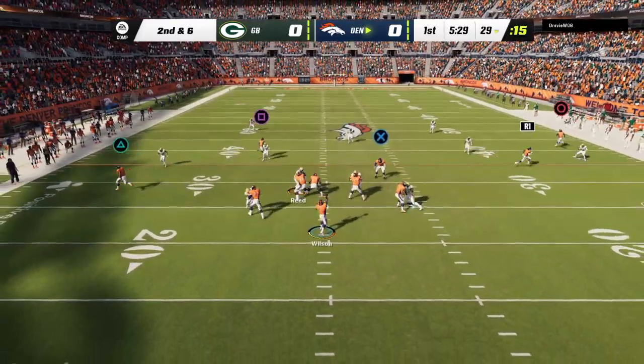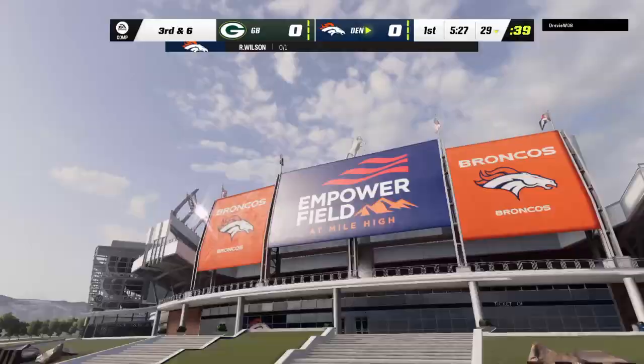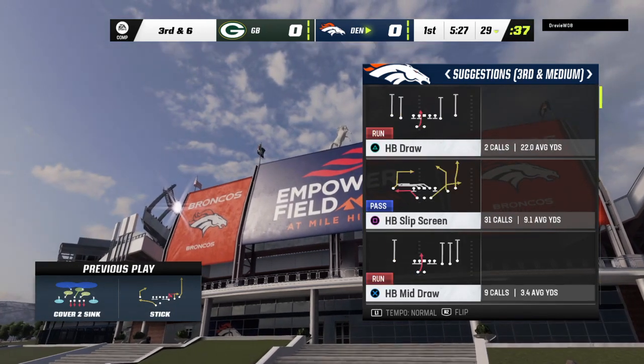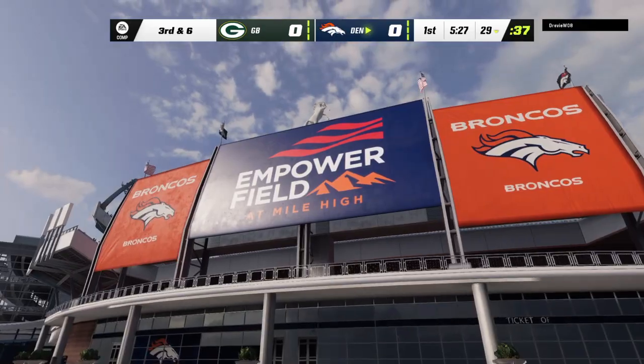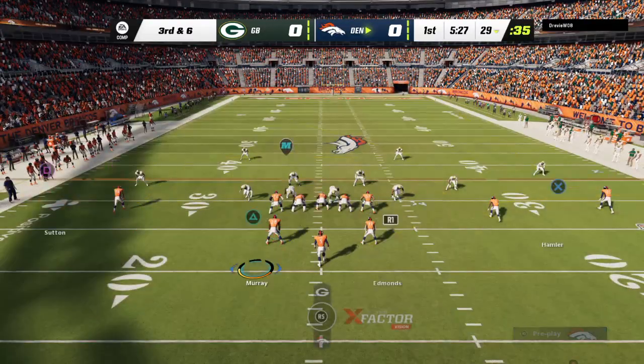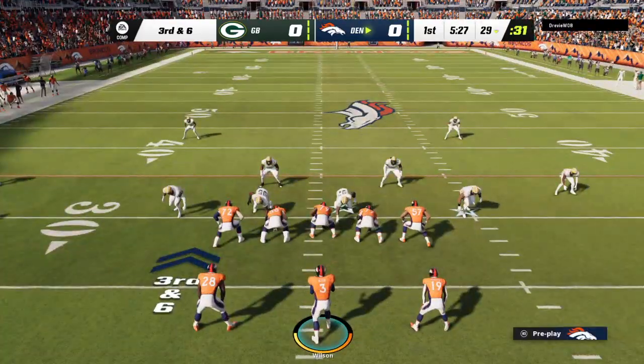Now Wilson. And this throw incomplete. Well, the defender all over him that time, but it's going to lead to 3rd down. No surprise at all. They're looking for the big man early in this one. The only surprise for them, he couldn't hang on to the pass.